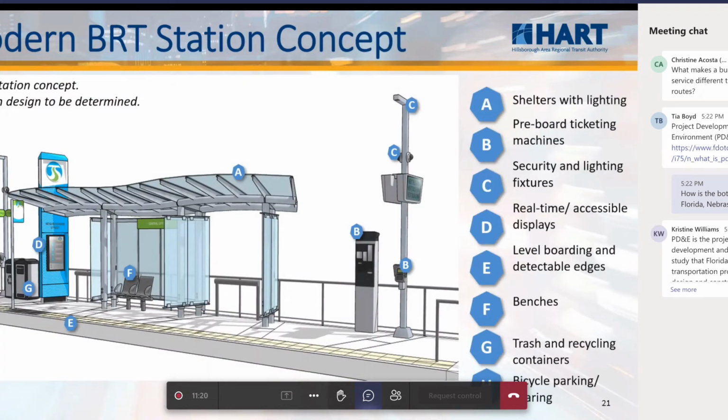Some of the modern BRT station elements that we like to incorporate into the plans are just nicely lit shelters, pre-boarding ticket machines. We probably don't need that based on the rollout of Flamingo, but that's something we just have to keep in mind depending on how that program rolls out and the timing. Security fixtures, real-time accessible displays. Level boarding is a big one to really keep our dwell times at each station very short, and typical trash and recycling.